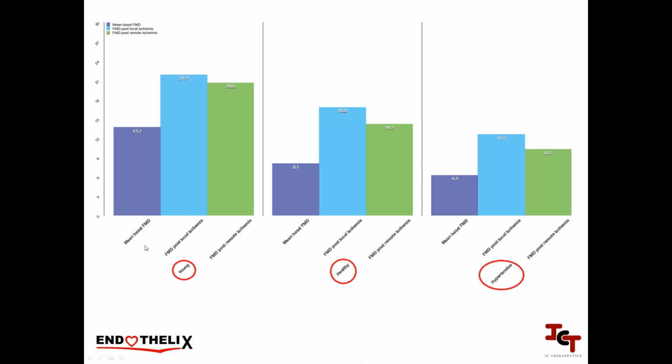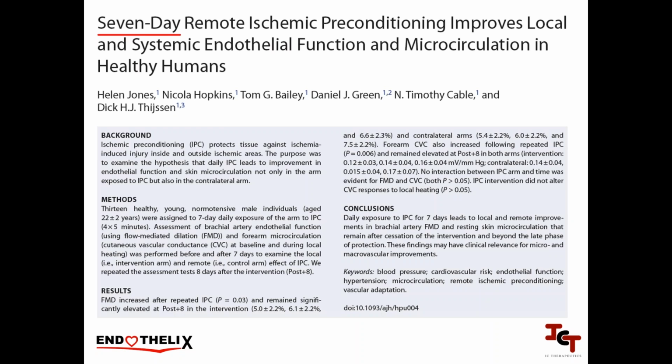Mean baseline FMD, post local, so measured the same arm endothelial function in the other side. And this is the group that is our focus. These are groups that are hypertensive and have low endothelial dysfunction. So you will see that more towards the end of this.